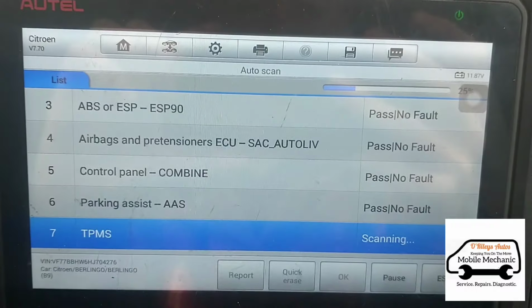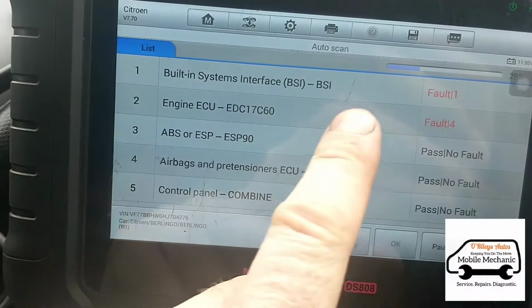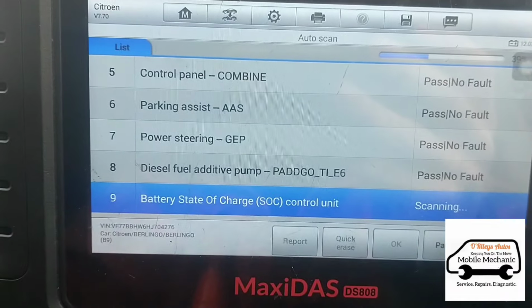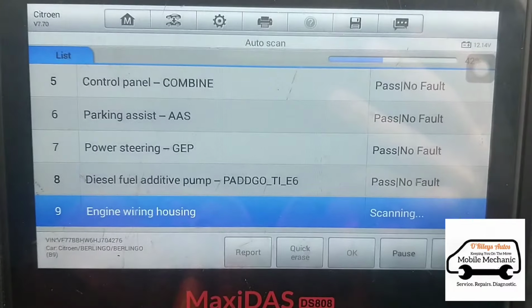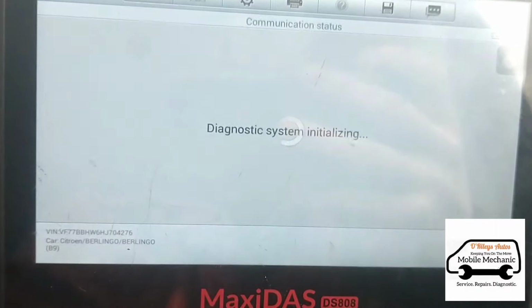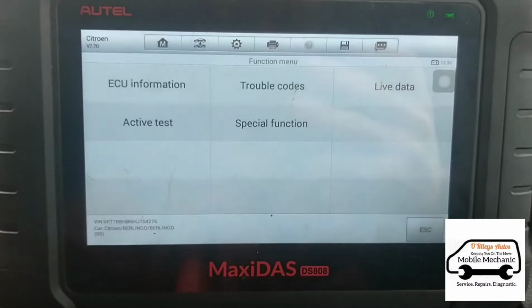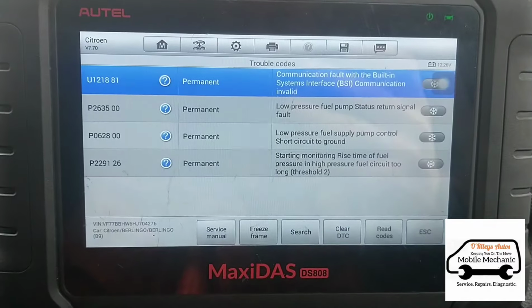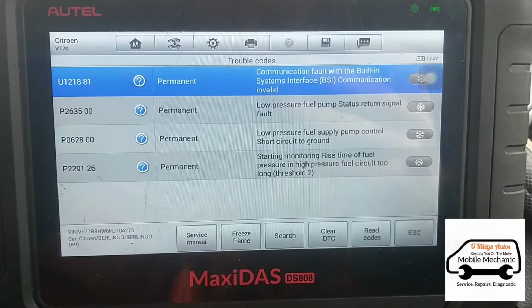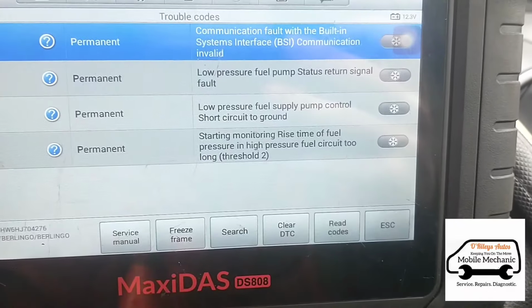Just going through the scan system here. The engine one is what we're going to be looking at, but we'll just let the rest of them scan through as well. Okay, we're going to go in and look at the engine codes, see what faults we have. Communication fault with the BSI, permanent, and fuel supply, start and monitor them.